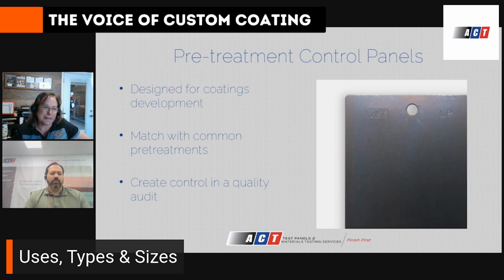And there's an argument within the industry, what does 500 hours mean? I don't know. Is it half a year? Is it a year? But that's the acceleration of it, is that those hours relate towards longer periods of time. So, years of exposure in a salt environment, because you're putting it in a 3 to 5% salt fog. You'll put a cut in that, either an X or a scribe, and it sits at a 45-degree angle, so that you constantly have moisture and heat coming down on that. And what you're looking for then is does that creep back from the scribe?